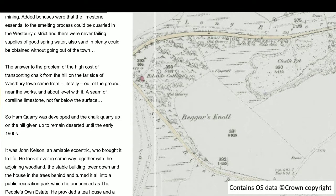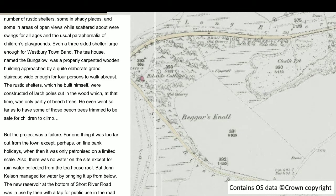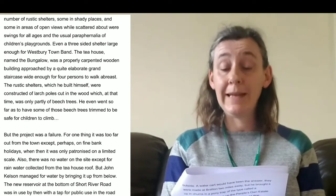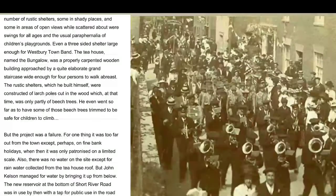He took it over in some way together with the adjoining woodland, the stable building lower down and the house in the trees behind, and turned it all into a public recreation park, which he announced as the people's own estate. He provided a tea house and a number of rustic shelters, some in shady places, and some in areas of open views, while scattered about were swings for all ages, and the usual paraphernalia of children's playgrounds. Even a three-sided shelter large enough for the Westbury Town Band.